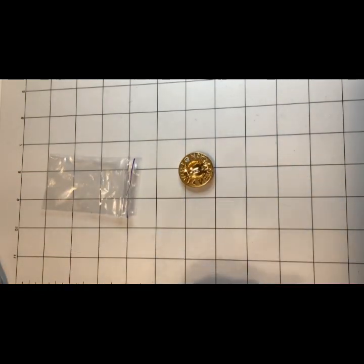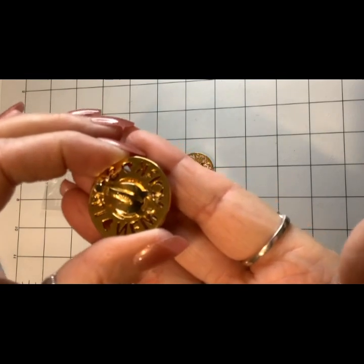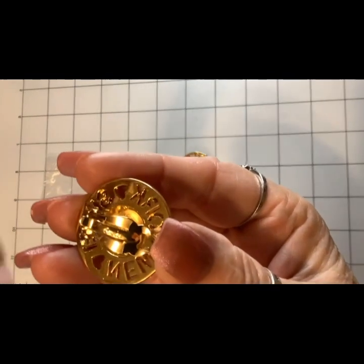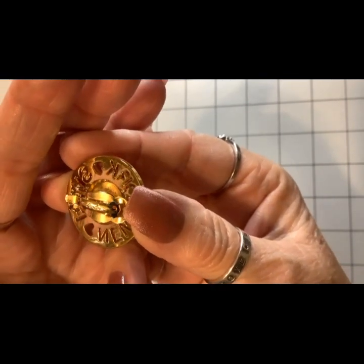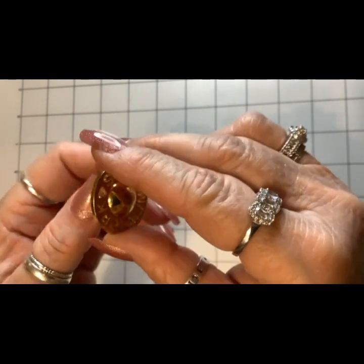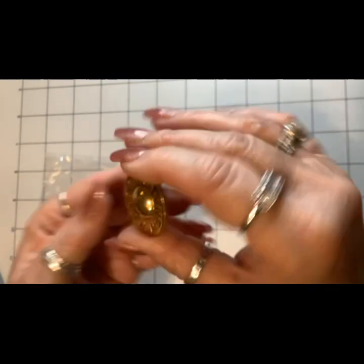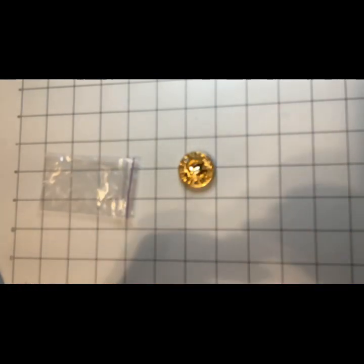These are. Oh, yeah. These are Carol Lee. Very, very pretty. Right there. Yeah, these are gorgeous. New York, Paris with the hearts. Very nice clips. These look brand new, and I've kept them in a bag.